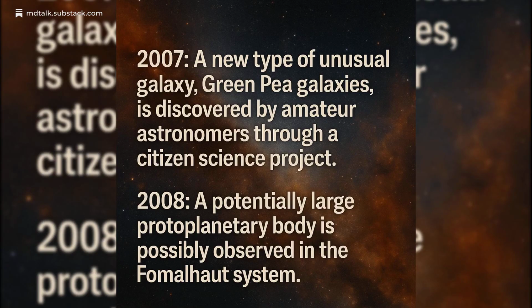And now JWST, this big international project, NASA, ESA, the Canadian Space Agency, is taking us even further back. It looks at our solar system too, and exoplanets, but today we're really focused on those cosmic origins. So let's dive into that first chapter, the cosmic dawn. What exactly was happening then?